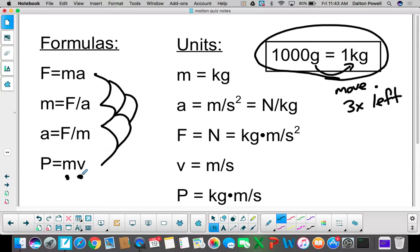So that's the front half of the test. We are going to work as many sample problems as we can before the bell rings.